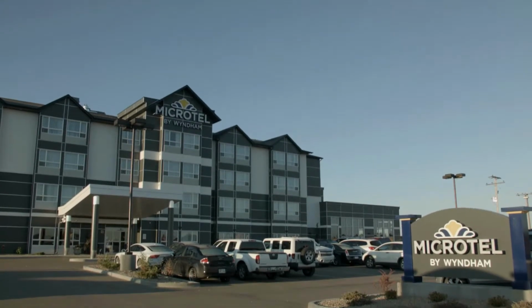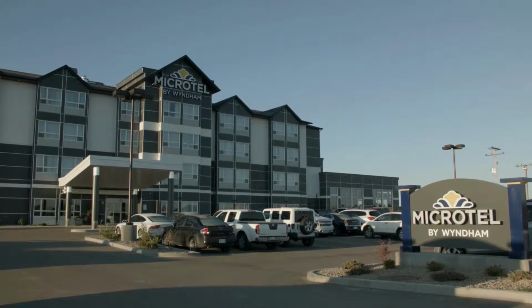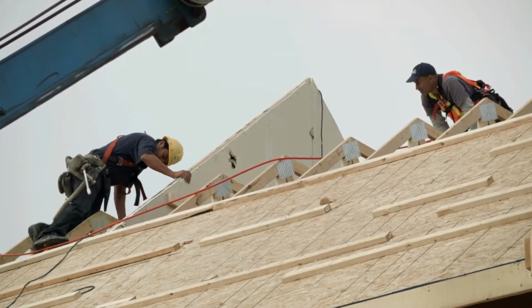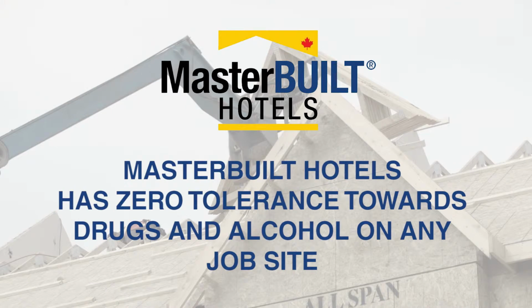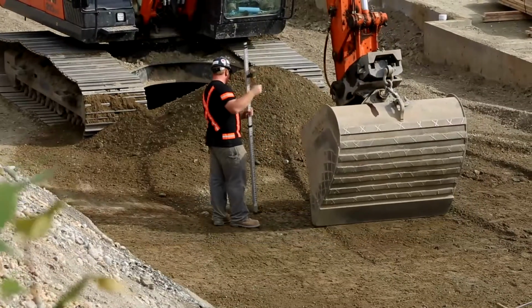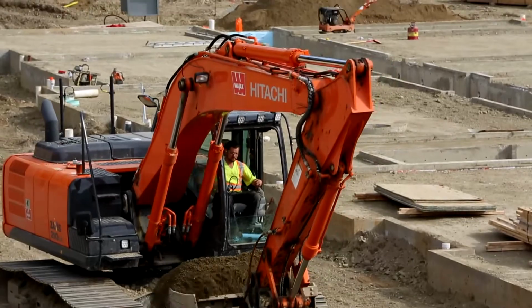At MasterBUILT Hotels, good health and well-being are as important to maintaining a safe work environment as wearing protective equipment and knowing first aid. As such, please note that MasterBUILT Hotels has zero tolerance towards drug and alcohol on any job site. Impairment of any kind creates a hazardous work environment, and no team member's safety can be compromised.